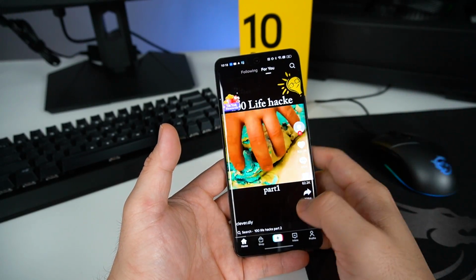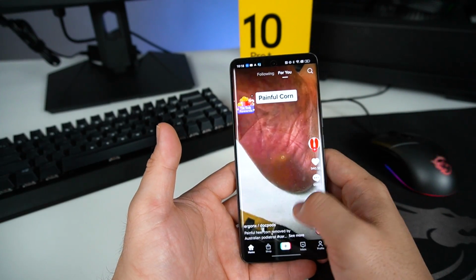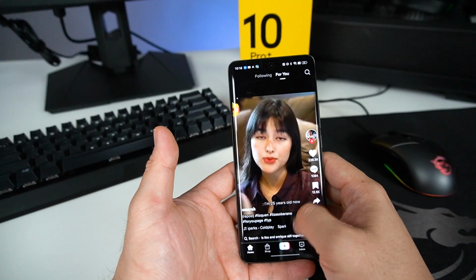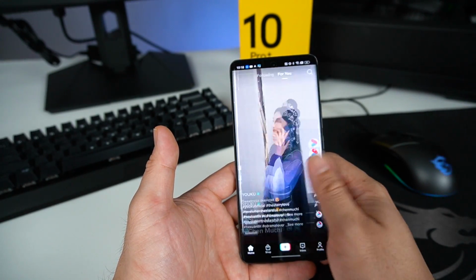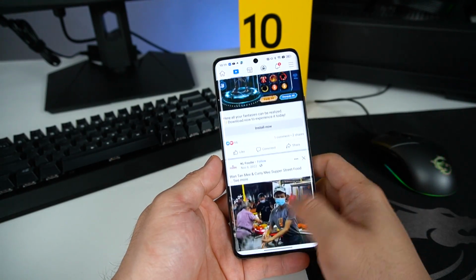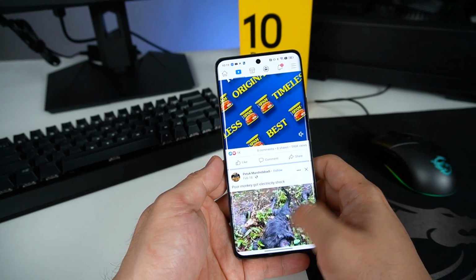So, one of my favorite things to do dito sa phone na ito is checking my socials. TikTok, Facebook, and this is how it looks like when I'm browsing sa TikTok. Okay na okay siya, no? Bilis mag-browse dahil, well, as expected naman dito sa phone na ito, I'd expect nothing less. Browsing on Facebook, ganito naman itsura niya.